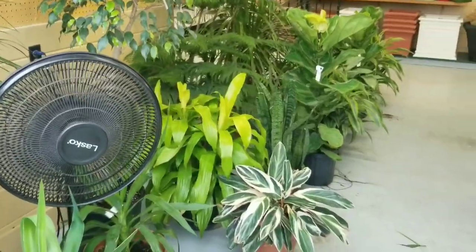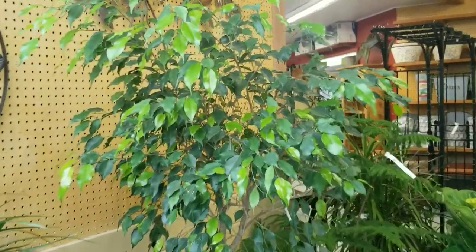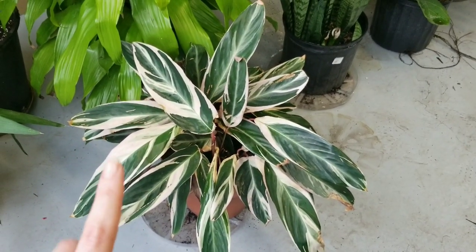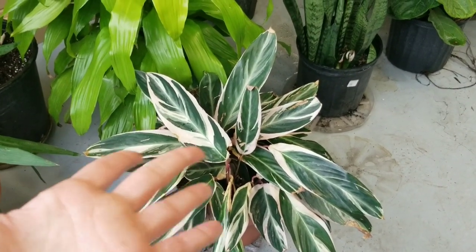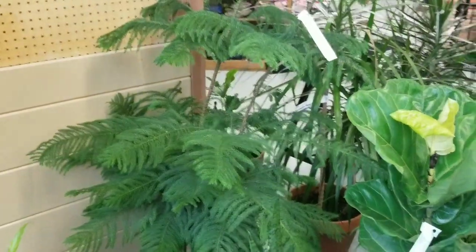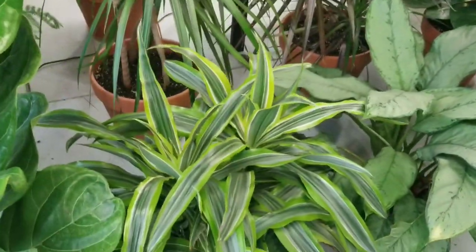Okay, now let's get started on this side. It's a cute tree. I don't know, I'm not good with trees. I don't know what that is. Stromanthe. I thought it was a calathea, but it's Stromanthe. Triostar. Whatever. Snake plant. Norfolk pine. Fiddle leaf. Dracaena.